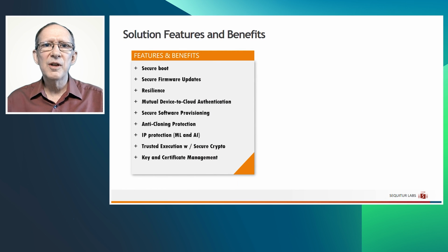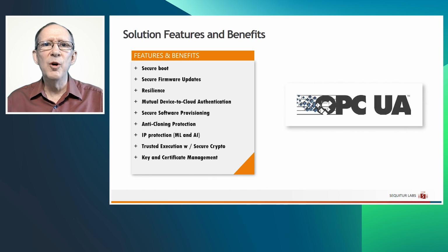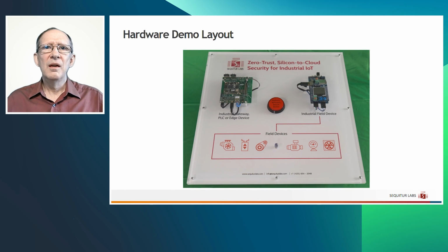The benefits are a complete set of security functions that are best in class in the industry, extensible across silicon platforms, and compliance to recommendations from OPC-UA specifications. Key features include secure boot and updates, mutual authentication, software provisioning with anti-cloning protection, AI model and machine learning code protection, and advanced cryptography, key and certificate management. Let's get started. Today's example is an industrial control system.